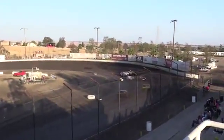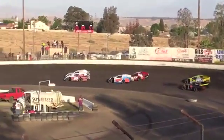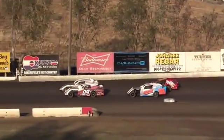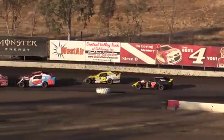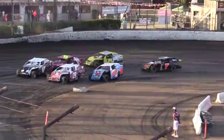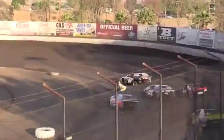Sport mod action, heat race number 1, with the 09 of Brylan Holder starting on the pole and the 17T of Brian Terry to his outside. The 51 machine, Cruz Griffith, will start row number 2, and ending row number 2, the 33 of Cale Kenke. The number 7 machine is Gary Spiller Jr. and rounding up the field, the 89M of Michael Black. We watch for the green, it's in the air, top 3 transfer. 3 wide already into turn number 1.